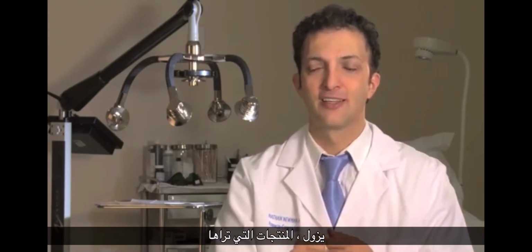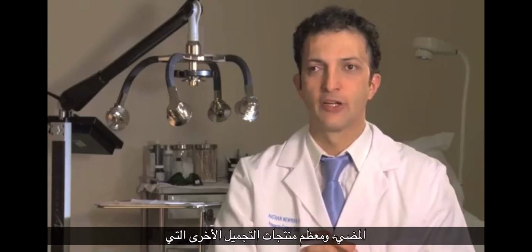The products that you see tightening immediately on the skin, when you wash it off, the effect goes away because the product is gone. And that's the main difference between Luminesce and most of the other cosmetic products.